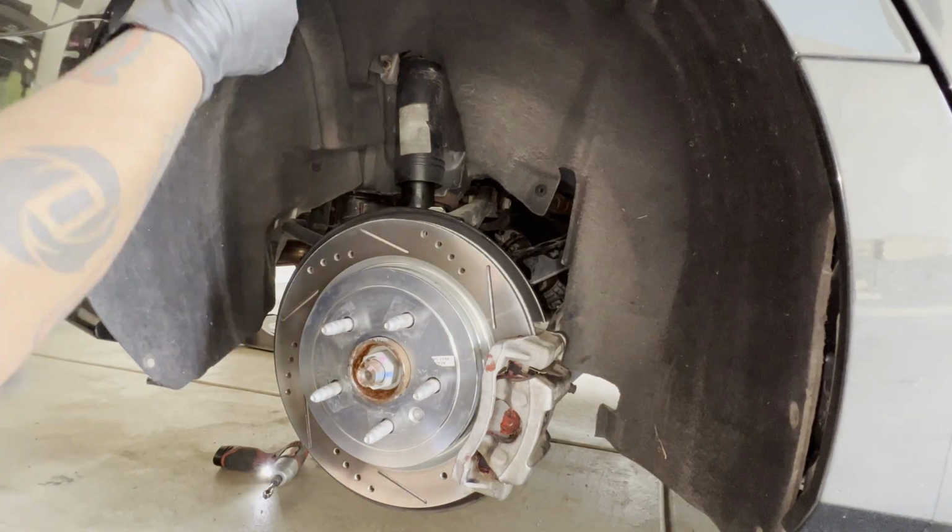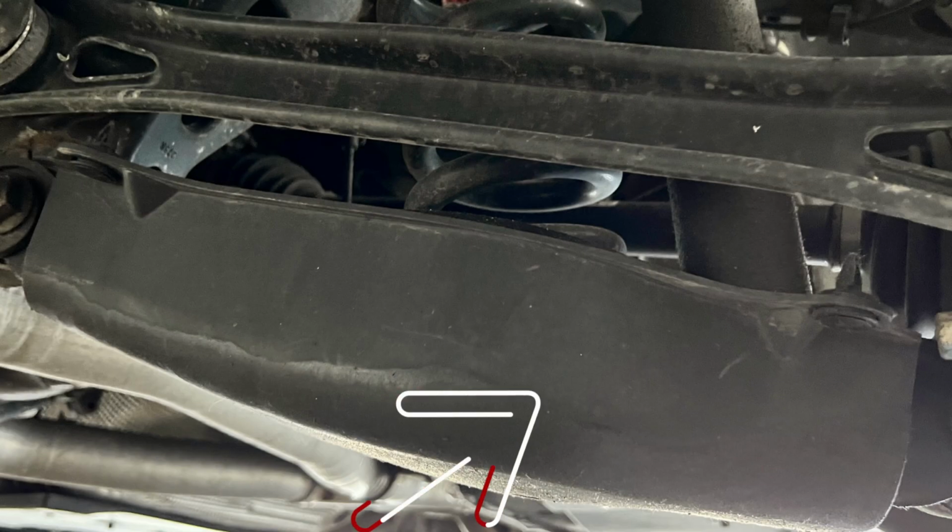Anyways, once you remove the inner liner, you're gonna remove this plastic cover. This cover is actually for the spring mount or the lower control arm. There are 4 clips on here. You're gonna use that screwdriver to remove the clips.